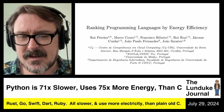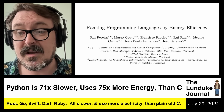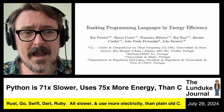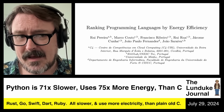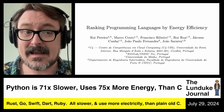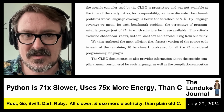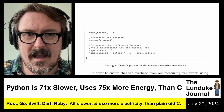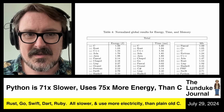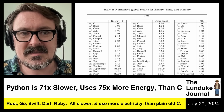So if we're really looking to increase the battery life of our machines, we should be moving away from things like Swift. We should be moving away from things like Ruby and Python and Lua, and we should be moving more towards things like C and Rust. Let's bring this chart back up here real quick. Rust is good in that regard too. Sure, Rust is not as good as C, but it's still good. Same with C++ and Ada.